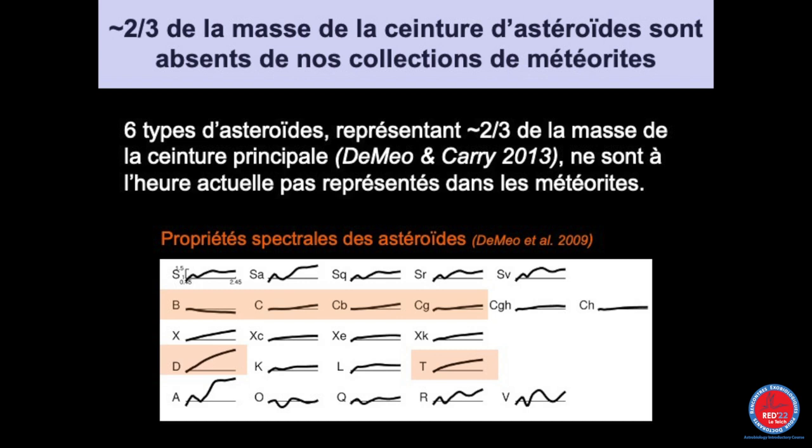There's about 70% of the mass of the asteroids in the asteroid belt that we have no samples from. Of course, this is highly biased because the biggest of all asteroids is Ceres, and we have no sample that comes from an asteroid like Ceres. So most of the mass of the asteroid belt, we don't know what it's like.